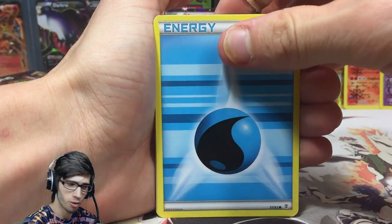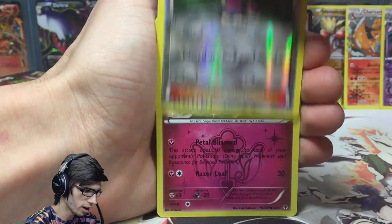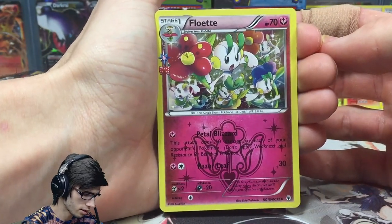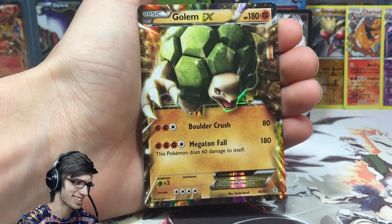But yeah, we've got Clefairy, a Diglett, a Water Energy. So I think we've almost seen all the energies so far in this opening. But we've got a Reverse Shauna. We've got the Floette. That one's from the Radiant Collection. Not bad. And a Golem EX.